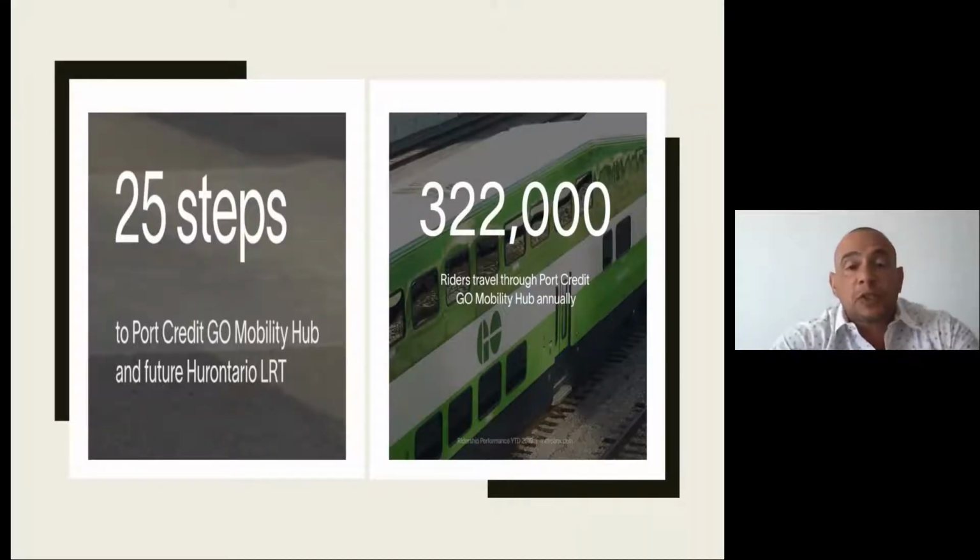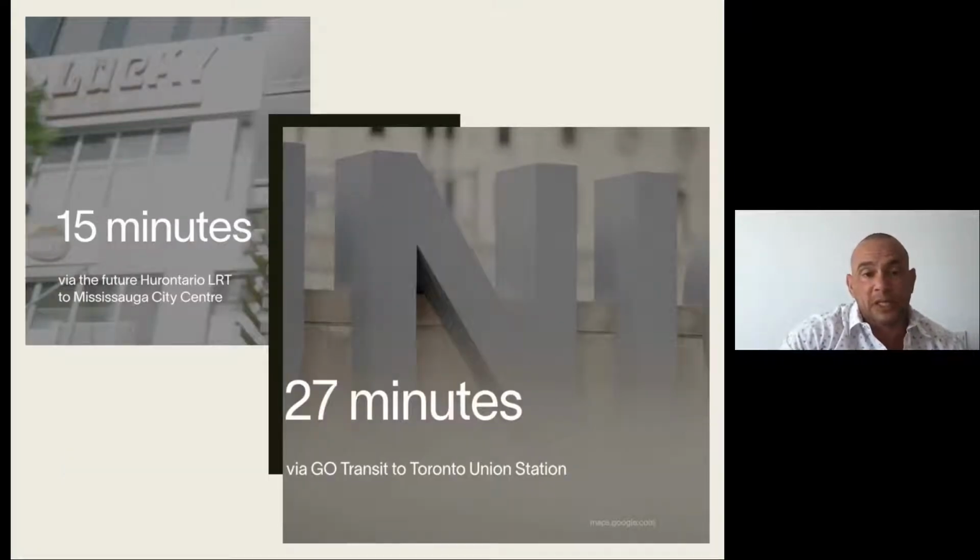So like we said, we're 25 steps to Port Credit GO Mobility Hub and future Ontario LRT. Remember what I told you. We are literally across the street from the GO station, okay? And 322,000 riders go through it annually. We're 15 minutes via the future LRT to Mississauga City Center, 27 minutes to Union on the GO.